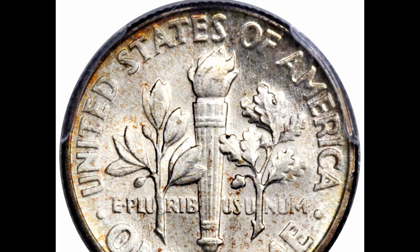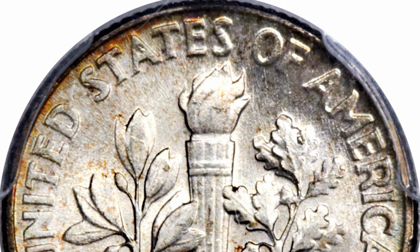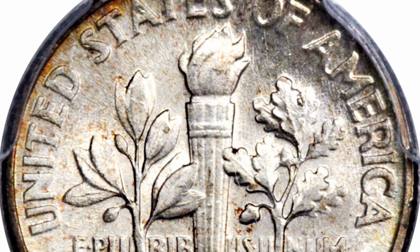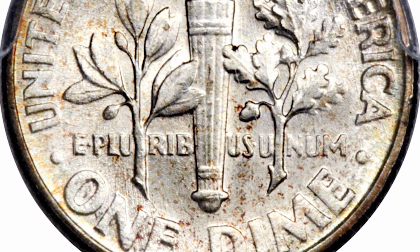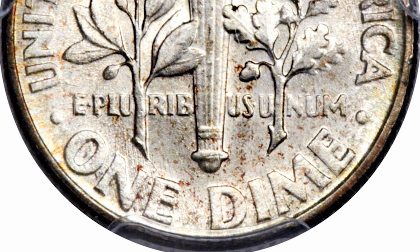So if you flip the coin over, on the torch there, you will see some horizontal bands. Those bands are considered to be the highest point on the coin, and they are the hardest to strike at the mint. It doesn't really matter for us, but for collectors, it really does matter, because usually this area is worn down or just not properly struck. So all these things combined allow it to sell for $4,230.